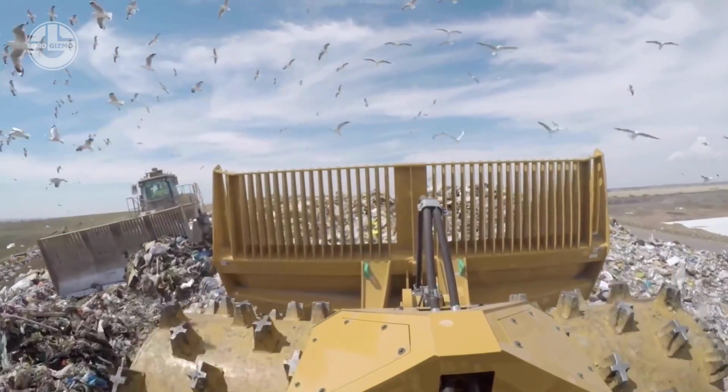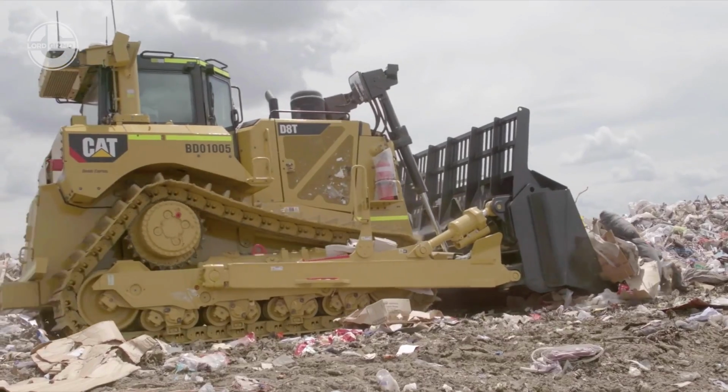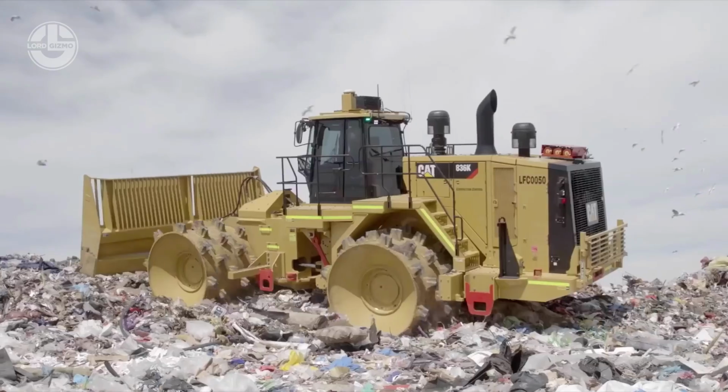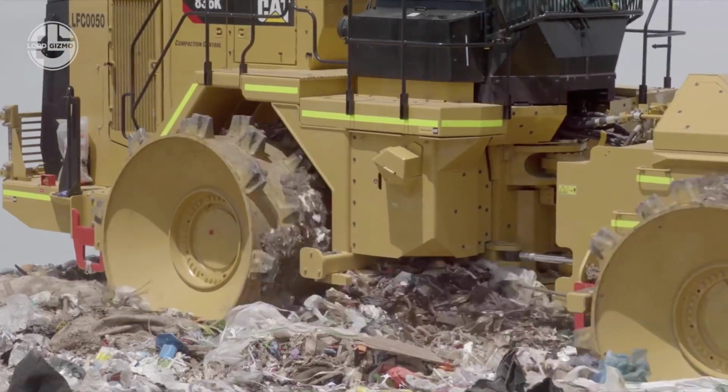The impeller clutch torque converter reduces wheel slippage and tip wear by adjusting the rim pull from 100 to 20% while depressing the left pedal. The machine is 33 feet long and has a 15-foot wide front blade.